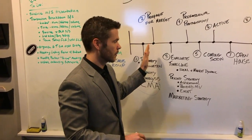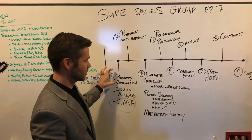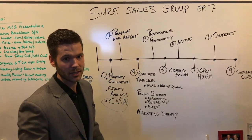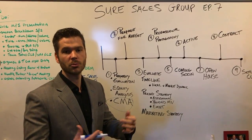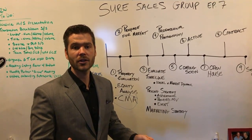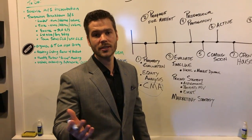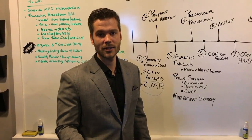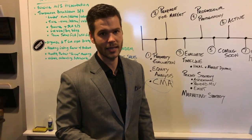Step 2 is preparing the house for the market. This is a whole separate step because just because we identify things doesn't mean they magically appear. A lot of times people need to declutter the house, remove pictures, increase curb appeal, little things that can increase the value of the home significantly for not a lot of money. An old saying in real estate is, a gallon of paint's worth 10 bucks in the can, 1,000 on the wall. Painting's a common one, caulking, things like that.